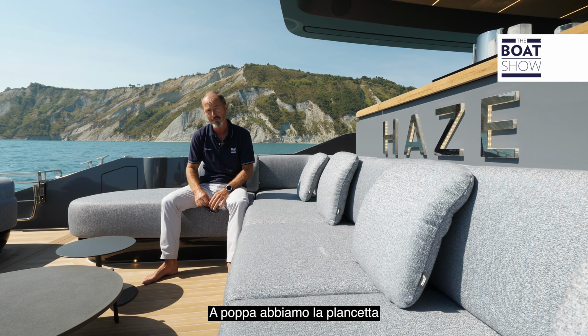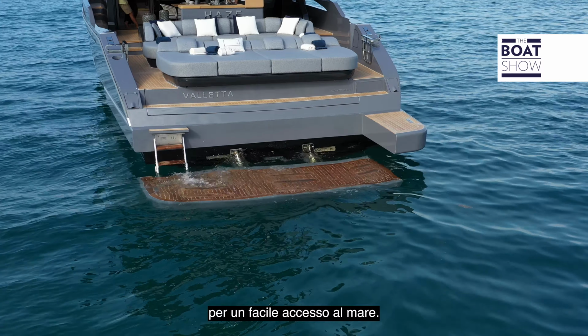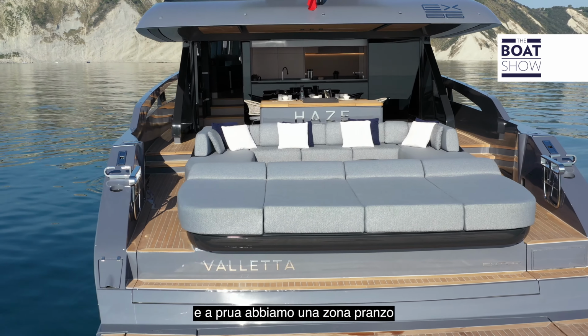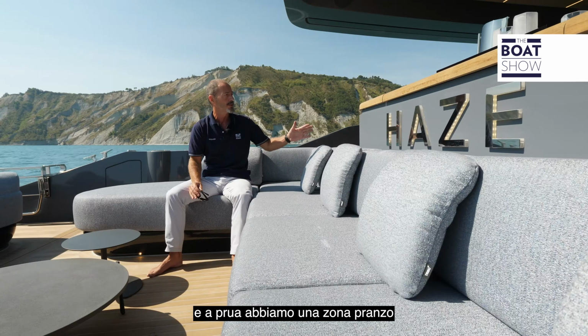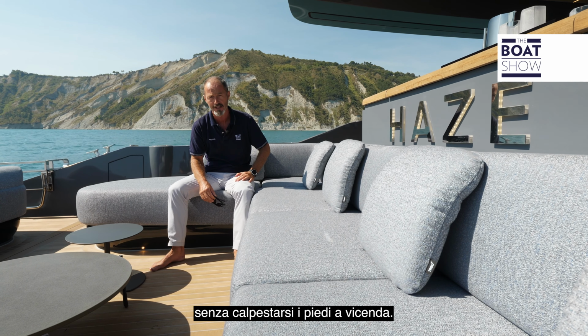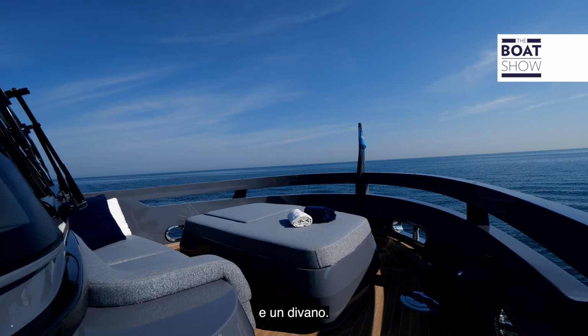In the stern, we have the swim platform, which can be lowered below the level of the water for easy access to the sea. Then we have this big sun pad and seating area, and forward we have a dining area for a full complement of 8 guests. Plenty of room for people to move around without treading on each other's toes. And then forward, we have another sun pad and the bench nook in the bow.